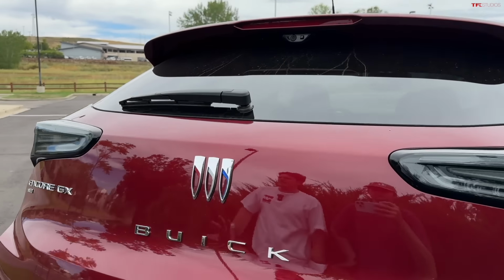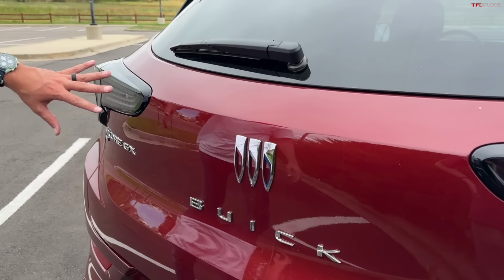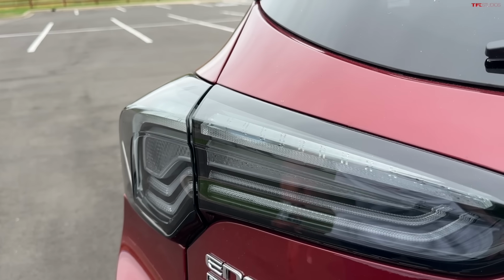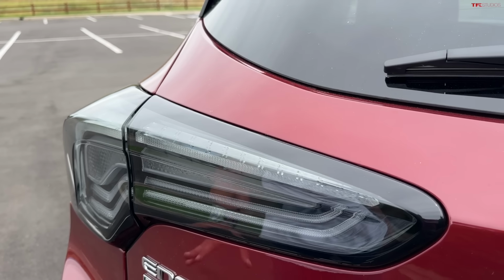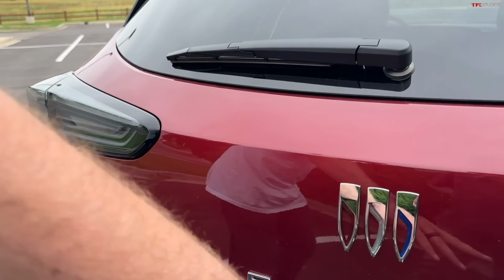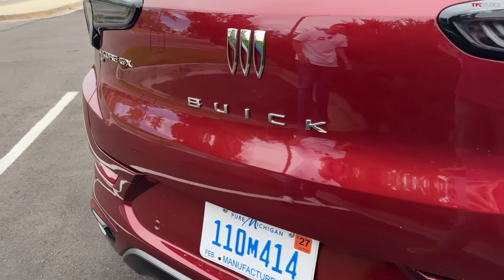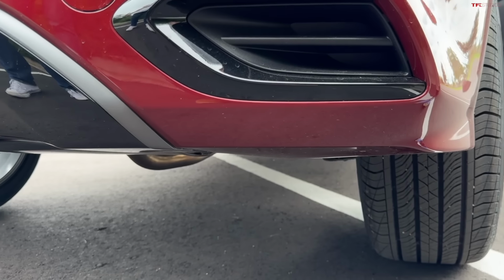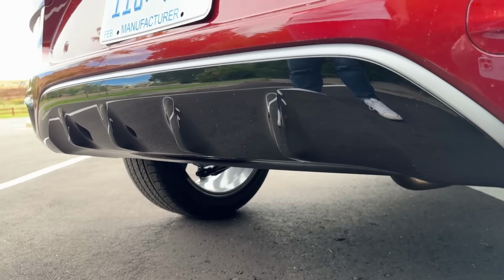And the rear end, pretty stylish. I really do like the kind of smoked taillight look. You don't have the reds and the yellows that you typically would have in a lot of vehicles in this class. Encore GX badging, Buick spelled out proudly. And then out back, they really do hide the exhaust pipe, so they don't want you knowing that this is a gas car. But let's do this, Ted. Let's hop in the little Encore and let's take it for a spin.